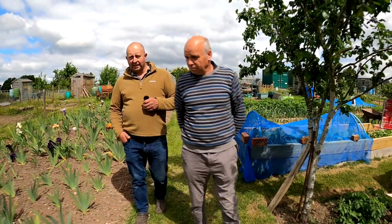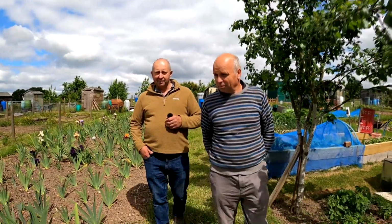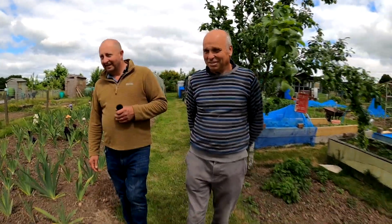Jeremy was saying he'd like to buy a piece of ground so he could set it up in a bigger way, so he's got it all in one area and can grow a few more. It's just finding that piece of ground or renting it.